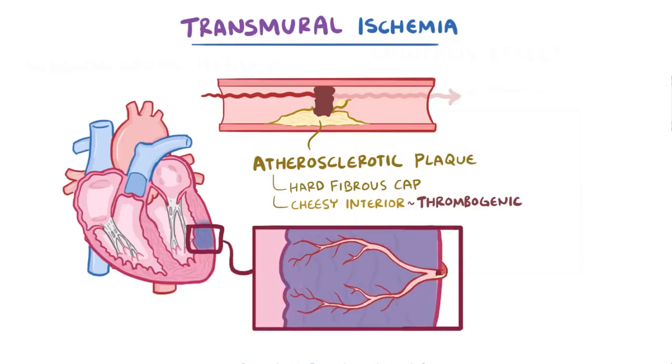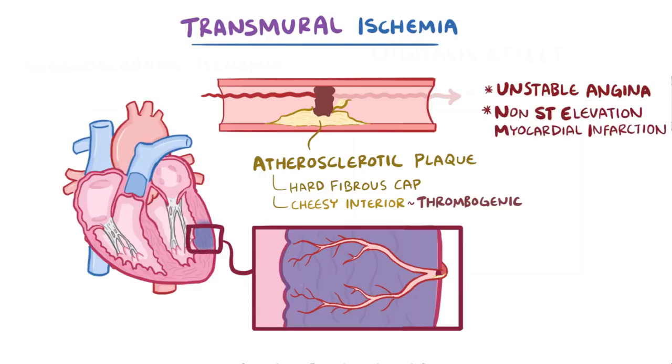This means that this time, none of that wall gets adequate blood flow, and this happens during unstable angina, or during a non-ST elevation myocardial infarction, or NSTEMI for short. The key difference here in an NSTEMI is that the ischemia is so severe that damaged heart cells leak out certain enzymes, like troponin and CKMB.